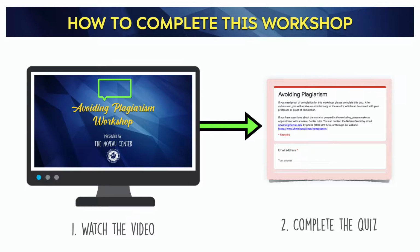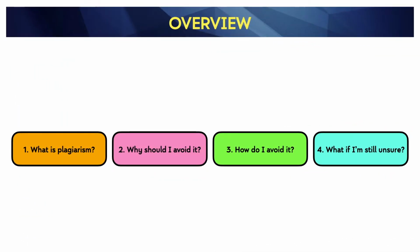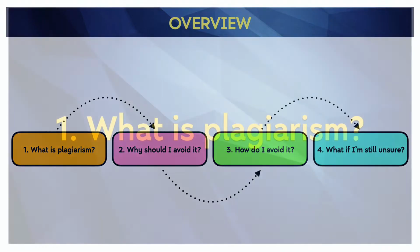Now let's begin. Here are the 4 key areas we're going to cover today to help you better understand how to avoid plagiarism. First, we'll discuss what plagiarism is, then we'll explain why you should avoid it. We'll then provide you with some tips and recommendations for avoiding plagiarism. Finally, we'll discuss what you should do if you're still unsure whether you've committed plagiarism.